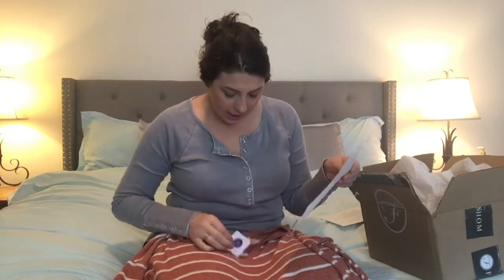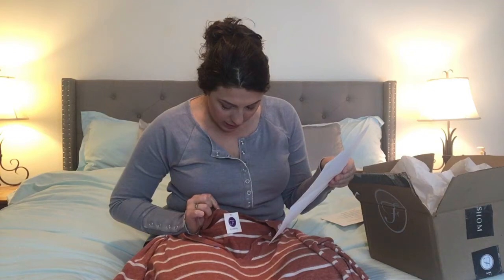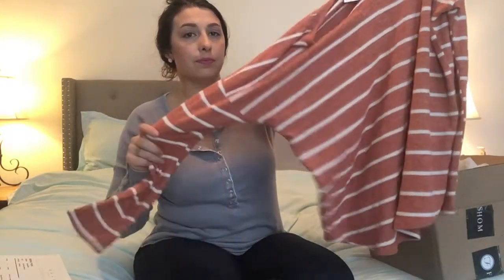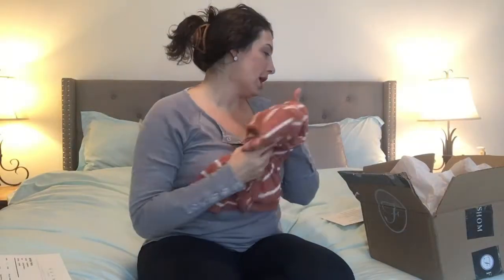This is the Natural Life Striped V-neck sweater. I apologize. So this is a medium, right? Yes, this is a medium. I usually order larges. It doesn't fit like a medium, I will tell you that. It is $38, so that is a really good price. So that's the first item in my box.